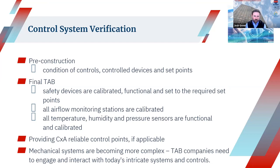And with as much time as the technicians in our firm spend in front of the equipment, who better to do this than the TAB industry? If the CxA is involved, if there's commissioning involved in the project, the TAB process will provide those reliable control points for the system commissioning. If there's no commissioning involved in the project, the TAB firm, I believe, should at least be verifying that the sequences are meeting the design intent. With today's systems becoming more complex, there's additional interaction required to engage these systems in order to vet the controls and ring out the issues, and who really better to do that than TAB and commissioning working with controls.